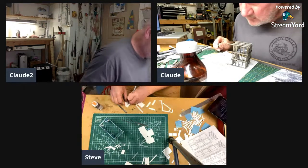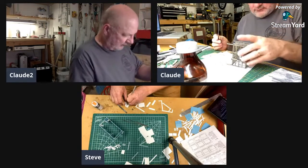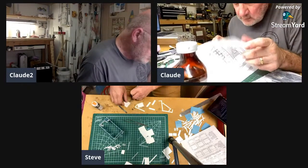I have no idea what this is supposed to look like. Where's the side view? Come here, side view. Oh, it's under here. Okay, that doesn't tell me anything.